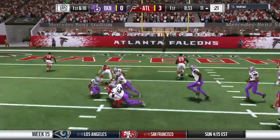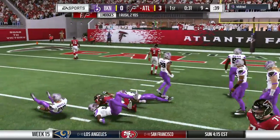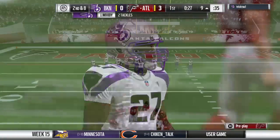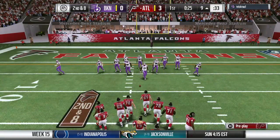They'll give it to him right up the gut. 2 yards on the pickup there. It'll be 2nd and 8. Now this will be the 9th play on this drive.